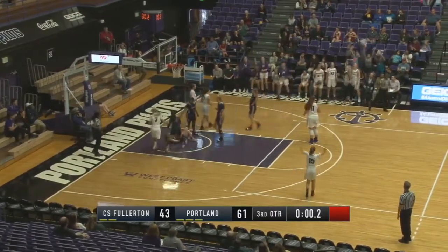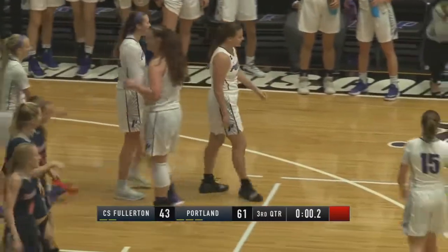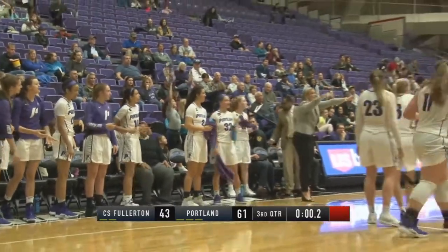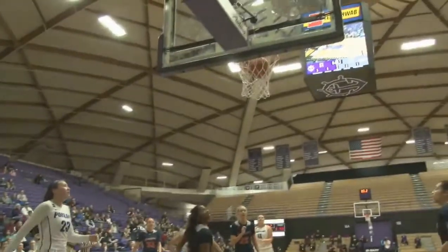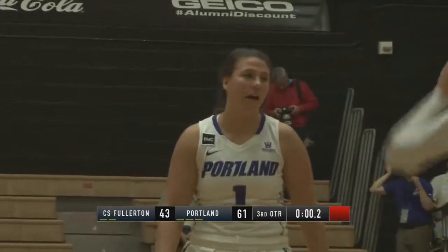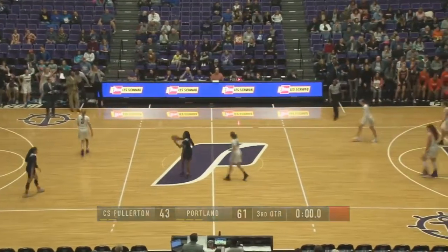The basket and the foul with 0.2 seconds. Are they going to call a charge? No basket. Called an offensive foul. It's one of those things where you're not quite sure if Anderson was aware of the shot clock down to the last second there, and then she tried to be aggressive. And Cal State Fullerton, just a smart move, stepping up and taking that charge.